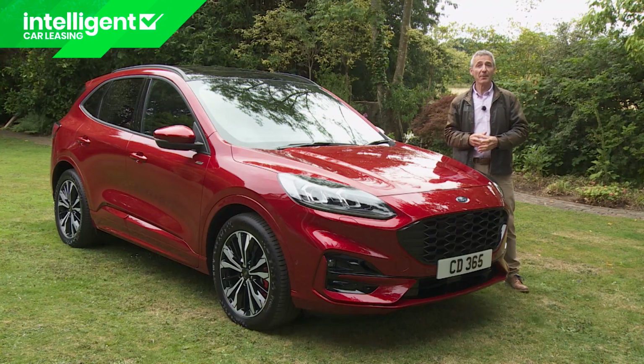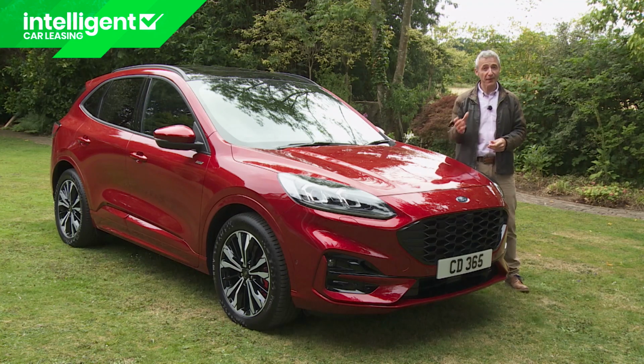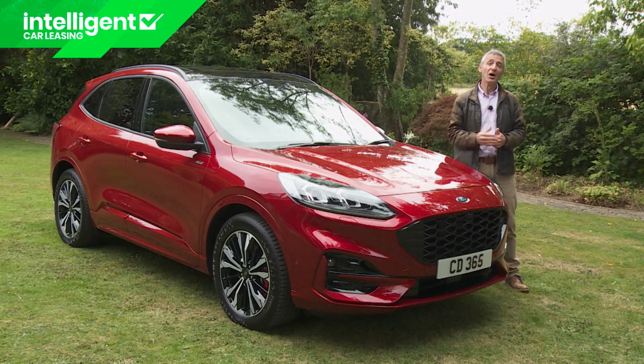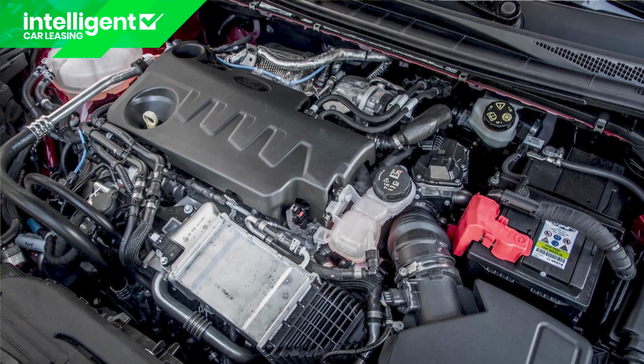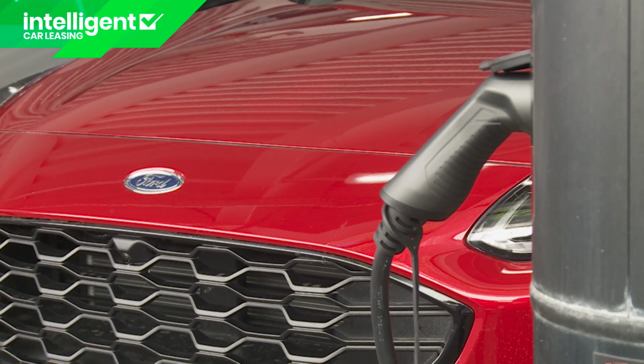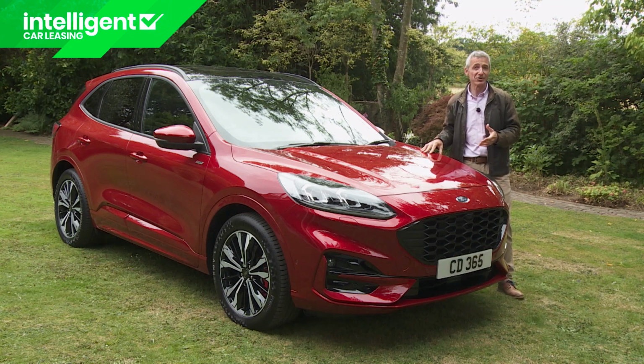From launch, Kuga PHEV pricing sat in the £33,500 to £38,500 bracket, which means a premium of over £4,000 over the 2-litre MHEV mild hybrid diesel version of this car. In other words, you've got to really want the plug-in hybrid tech. Even so, Ford expects this PHEV model to account for 26% of the Kuga range sales mix.